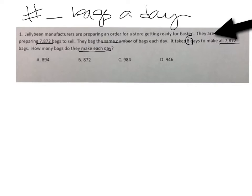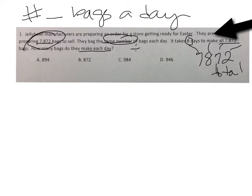Okay, so now I need to go and get the information I need. I've already highlighted some of it. I know that I need 7,872. 7,872 is my total. Now, if I know my total and the same number means I'm either going to multiply or divide. Well, if you know your total, you know you're going to divide this number into 8 smaller groups. Now, drawing dots is going to take a long time, so I'm not going to do that.